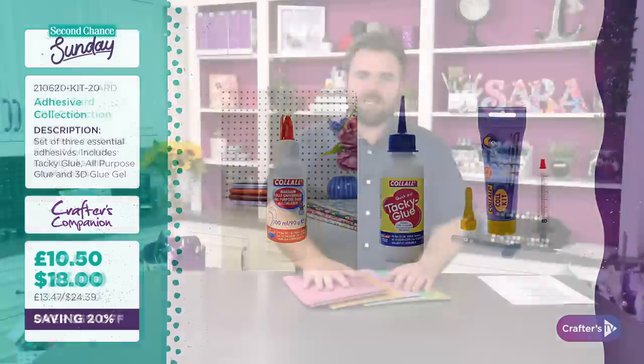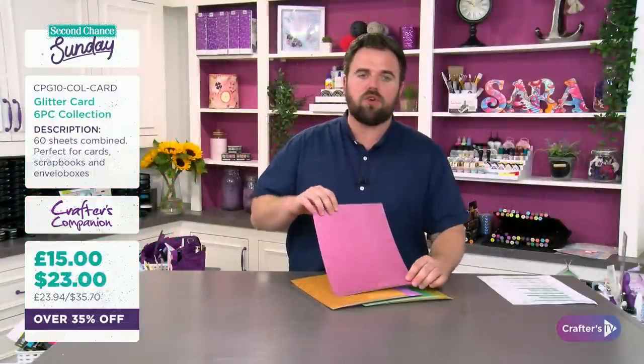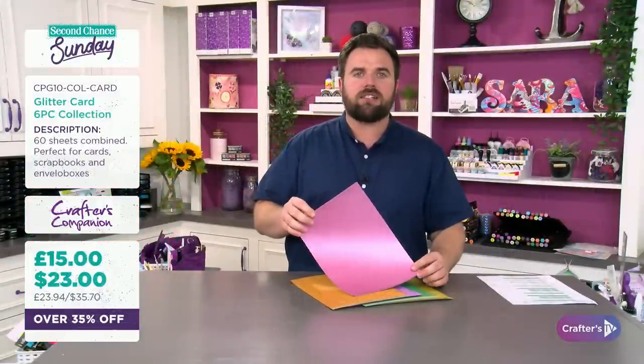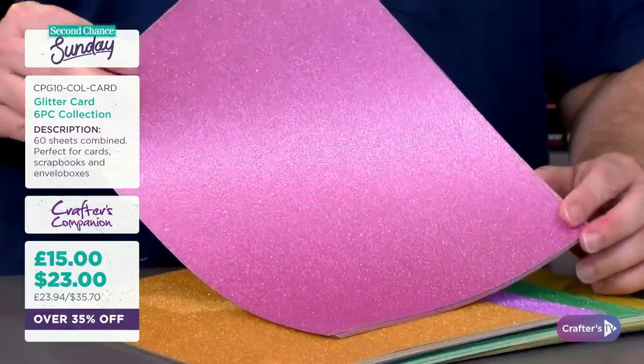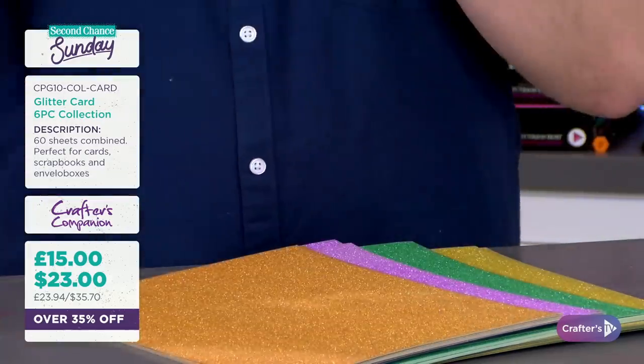We've also got some glitter, which is this one here. Now, we have got a gorgeous selection of glitter card for you. I mean, our glitter card is just sublime. It really is. Look at how shiny that is. Should we do the test as well?